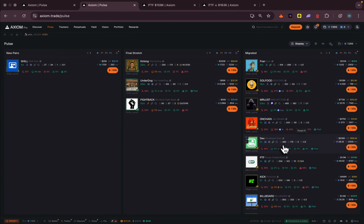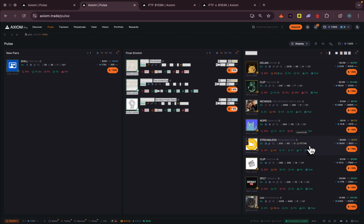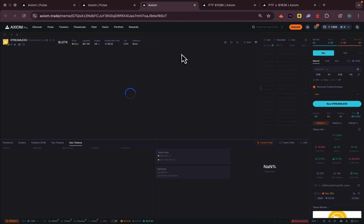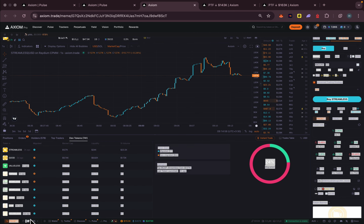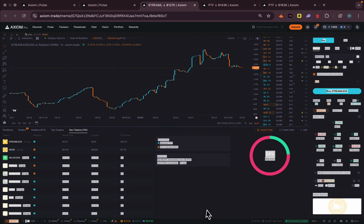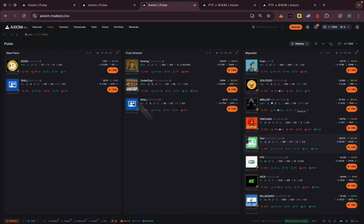Let's see if we can find another developer. If I scroll down, look at here. He launched 700 tokens, 177 migrated, 25%. Most of his new launches migrated. I would definitely add this wallet to my tracker as well. This is a great feature that's added by Axiom.